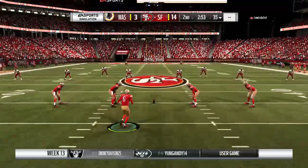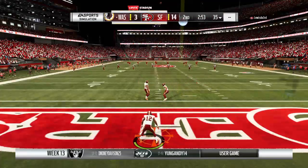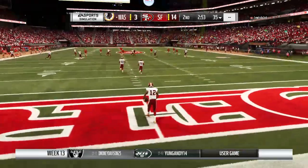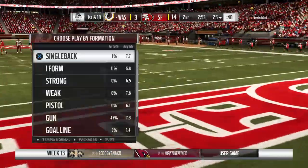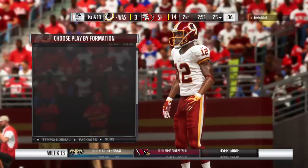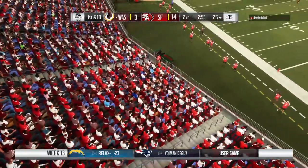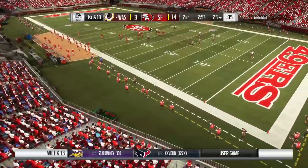Catanzaro out now as he'll kick this one away. This is taken about 7 yards deep. A look at Washington as they come onto the field. And last time out, went for it on 4th down, turned it over, gave them great field position, turned into 6 points, so they've got to recover here, Charles.